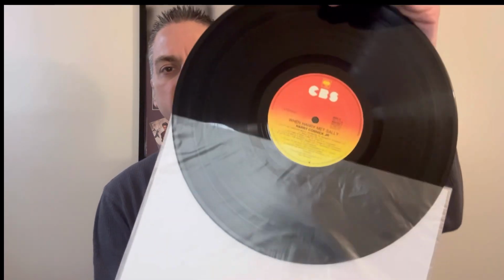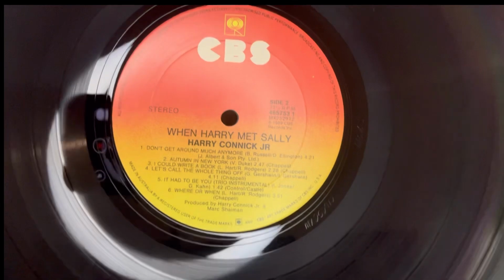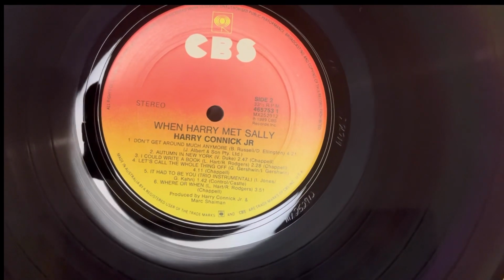I've been wanting an Australian pressing for quite some time. The problem is the shipping cost alone from Australia to the United States, where I'm at, runs about $25. So I've been watching Discogs and eBay and waiting, and this copy popped up on eBay from a seller within the United States, so I jumped on it. The reason I've been wanting an Australian pressing is because I like to collect the different label variations, and this one has this really cool CBS label that I really wanted to add to my collection.